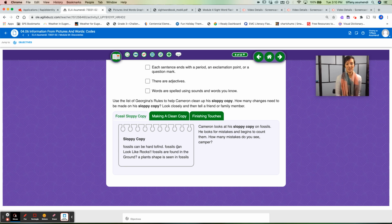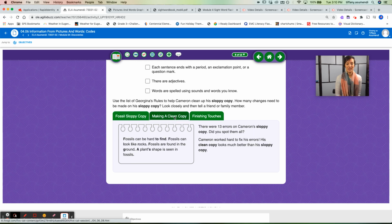So you take a look over here, see if you notice some mistakes, some things to correct, making a clean copy. There were 13 errors on Cameron's sloppy copy. Did you spot them all? Cameron works hard to fix his errors. His clean copy looks much better than his sloppy copy. So you can see the corrected parts are bold. You can see what he worked on.